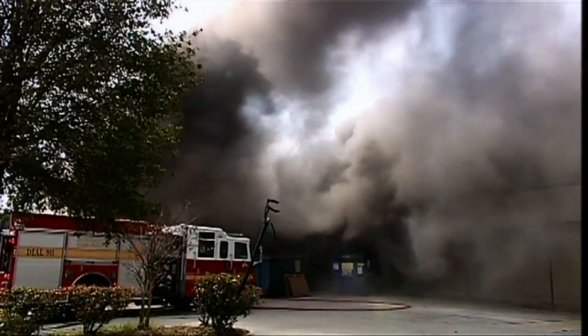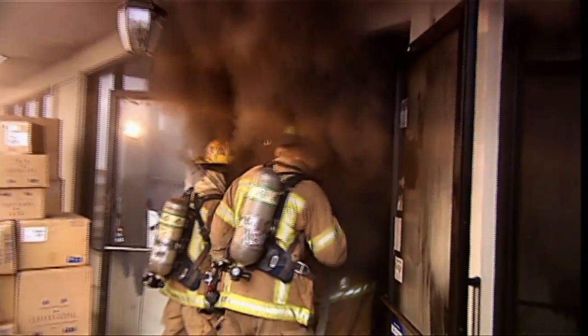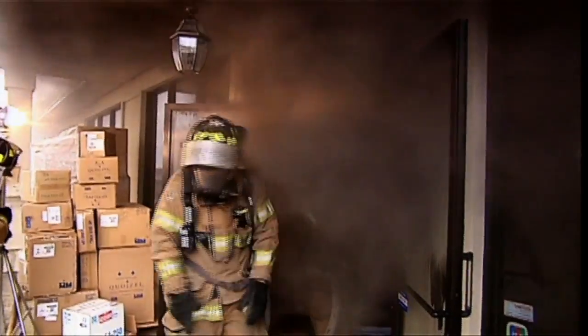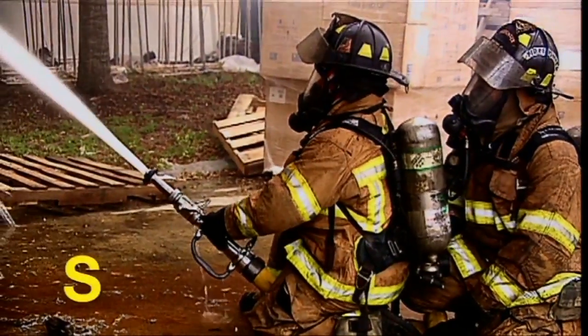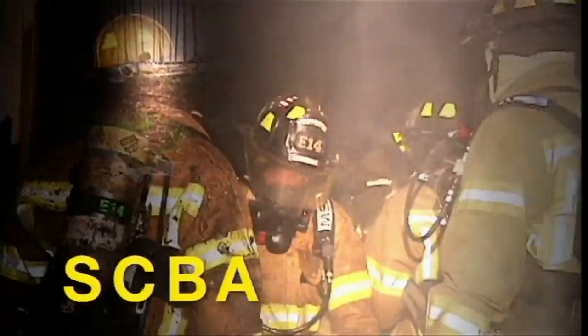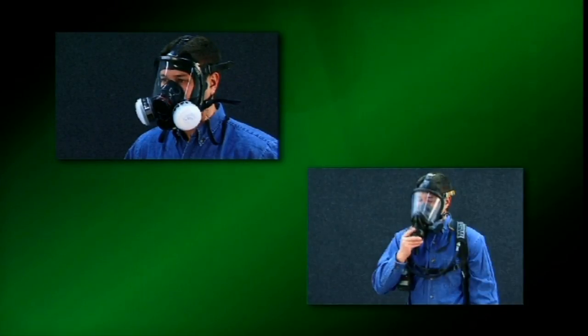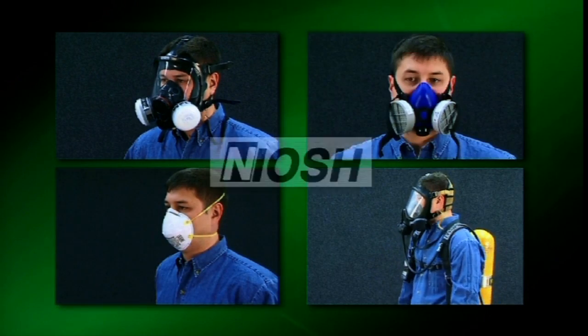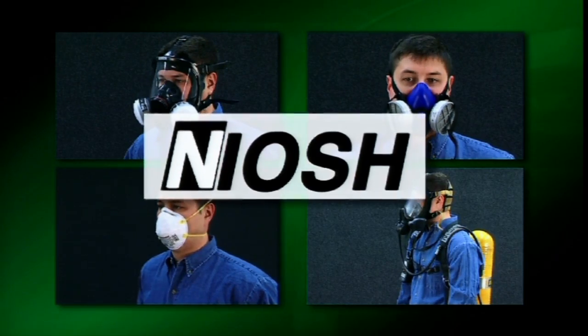When high concentrations of chemicals are in the air, or the air is unsafe to breathe, you'll need an air-supplied respirator. There are various types of this kind of respirator, but the most common is the one used by firefighters. It's called a self-contained breathing apparatus, or SCBA. Users breathe directly from the air in the tank and not from the air in the surrounding environment. Regardless of the types of respirators used, they must all be approved for use by the National Institute for Occupational Safety and Health.